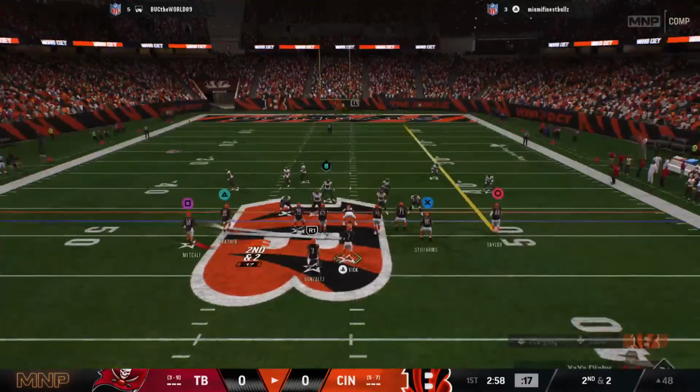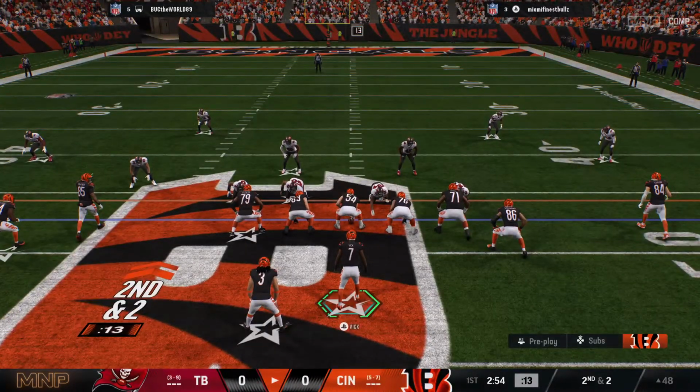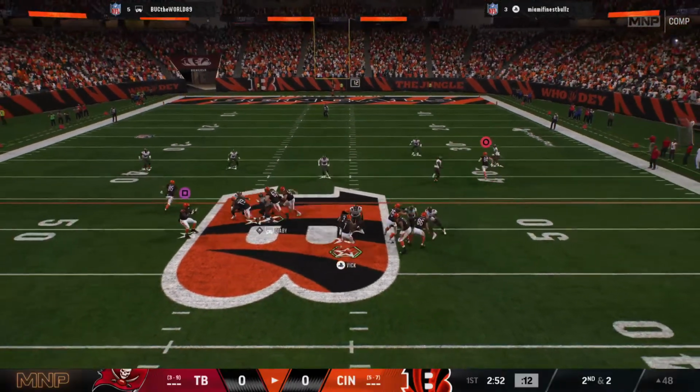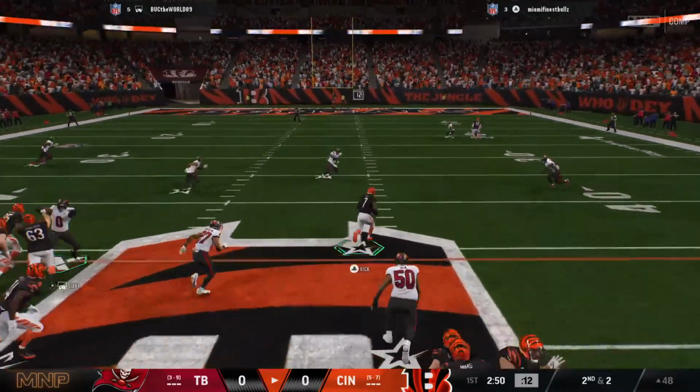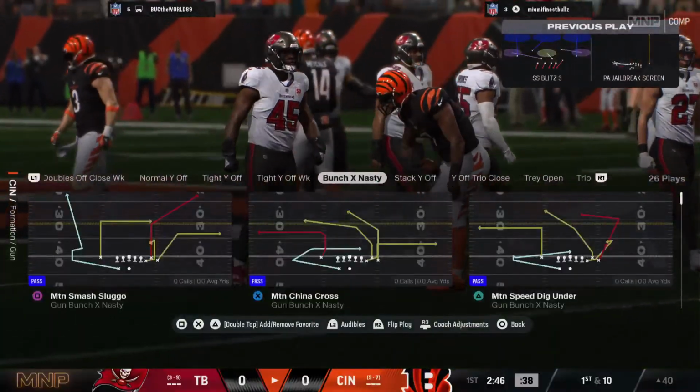After a good pickup, they're set up with second and short. They're throwing it. Escapes the pocket. And he slides down with enough to pick up that first.